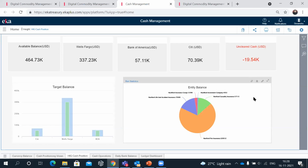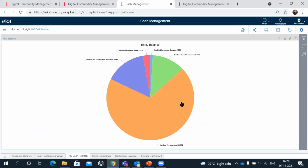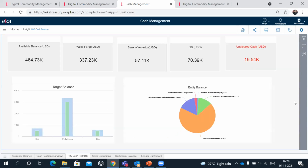Now I also want to see the entity balance, or how much money each of the entities has. So we can have an entity-wise balance structure as well. This nicely presents and splits the same amount of money by entity. That's also a very valuable tool which most of our customers are asking for.